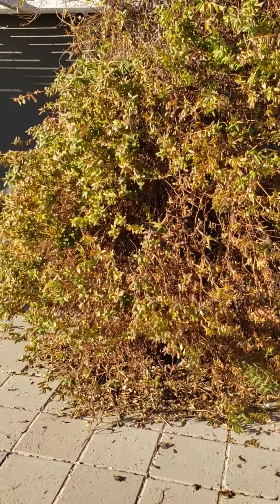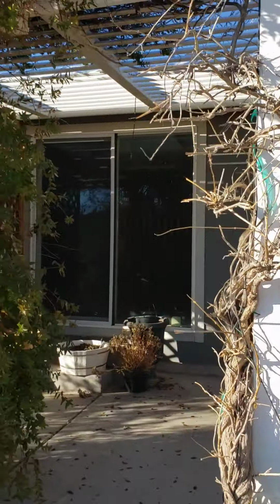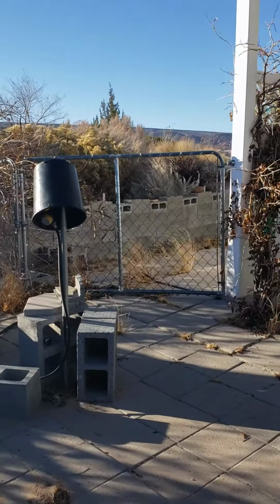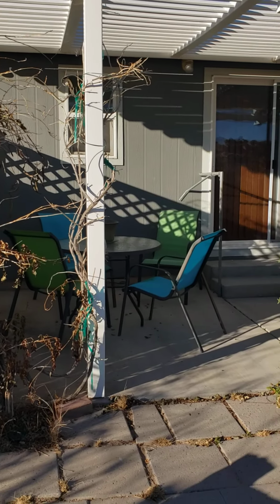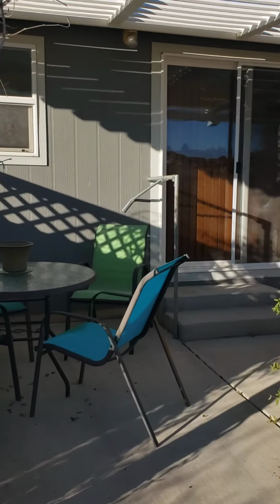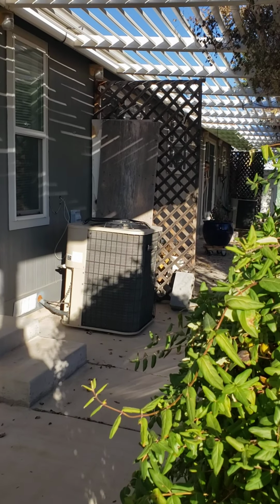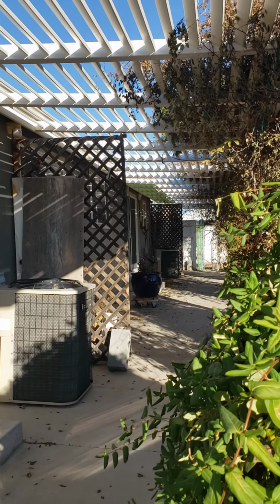So I'm going to turn and go this way a little bit. And here's another set of the doors. We've got some of the foliage here. Here's another one of these watering buckets. And then they had a back patio area here, and I wanted to show you the other, there's the other unit for the HVAC. So that kind of gives you an idea of the back patio.